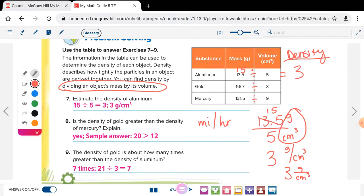Okay, and again, you don't have to know that right this second, but that's a skill that you will eventually have to know. So see right here, that's where they came up with that label, because when you took grams and divide it by cubic centimeters, your label is really just grams divided by cubic centimeters, but we say grams per cubic centimeter.